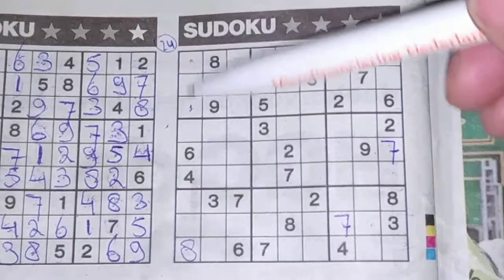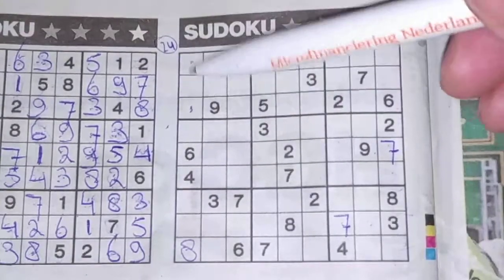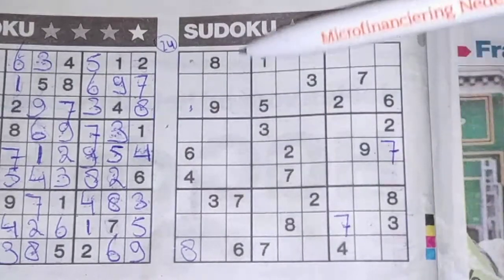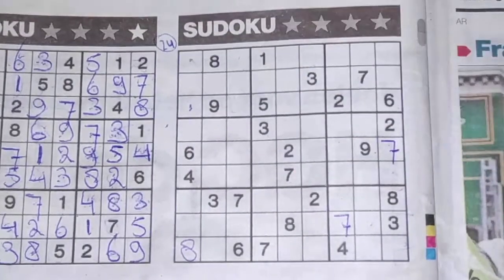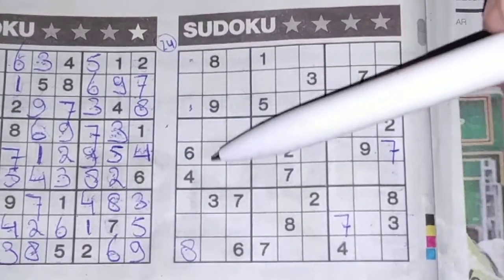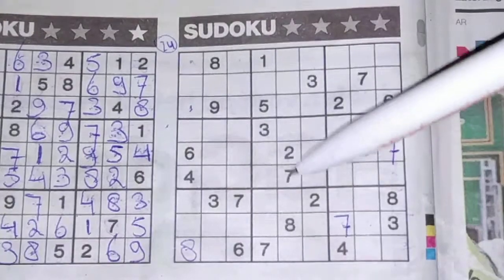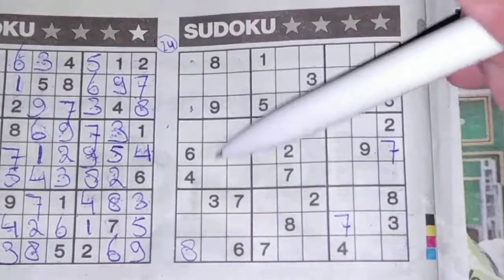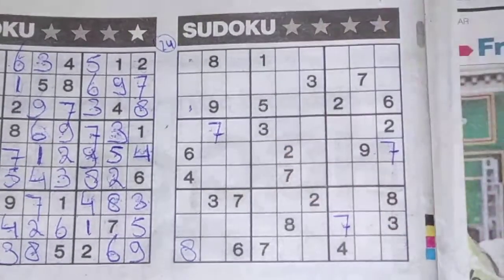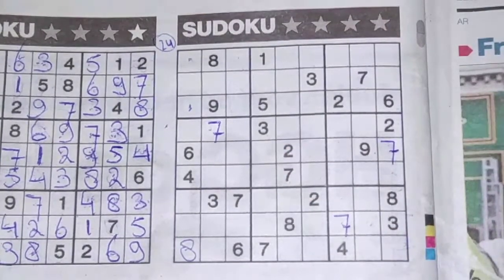In the first column we have a 7 in one of these 2 boxes. In the third column we have a 7 over there. So in the column between, the second column, the only 3 places for the 7 should be here, here or there. But I see here 7, no 7 there. Here 7, no 7 there. The only place for the 7 should be there. Then I cannot continue with the 7. Let's see with other digits.